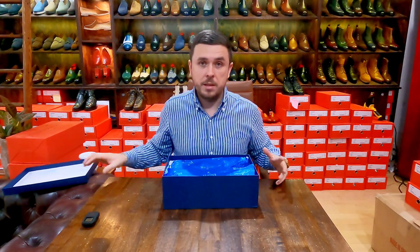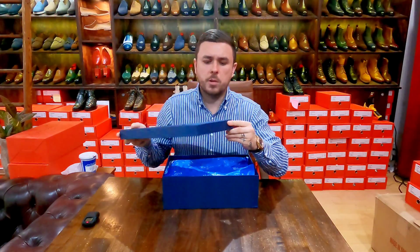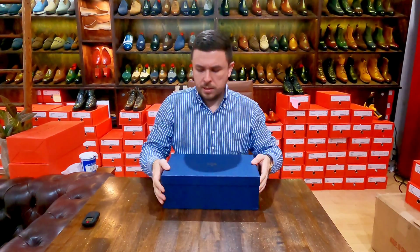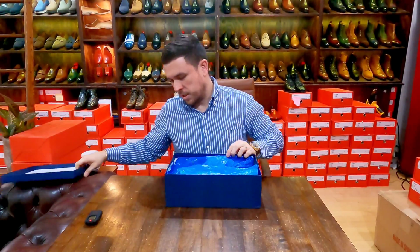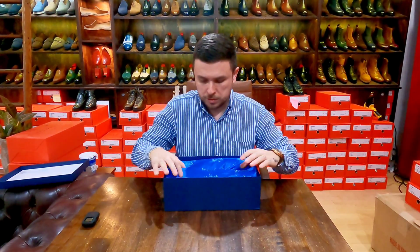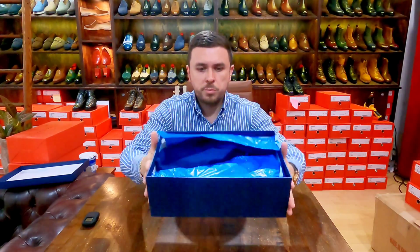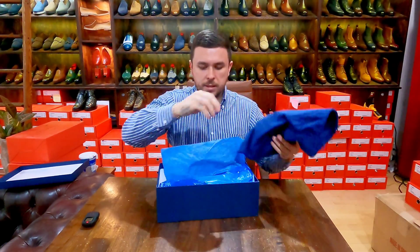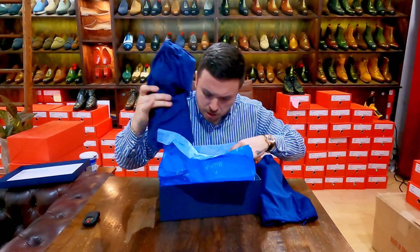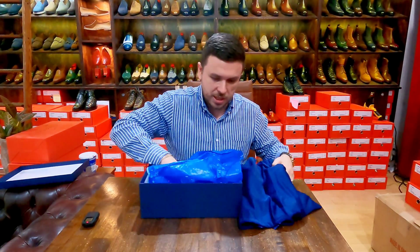All right, blue theme, love the blue theme, very basic lid. The box is nice, quite solid, a thin lid but structurally sound. I like the color blue and gold. Here we are, wrapped with some nice branded tissue paper in a very bright blue. All right, let's take out one shoe. Oh, I almost missed the extra goodie.